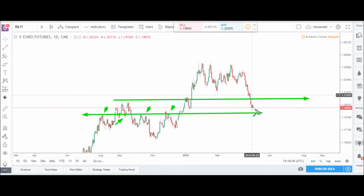And price hasn't really touched it yet, and if we do actually see some more selling come in the market, this level will straight away come into play. There are also levels underneath this, the one that we drew right now. So here we go. Here's another one that is definitely one to watch out for.